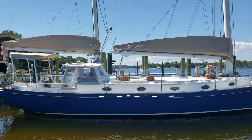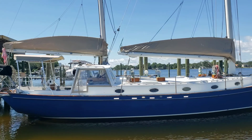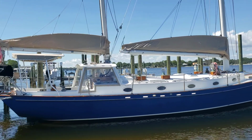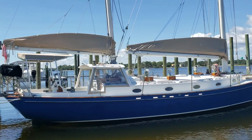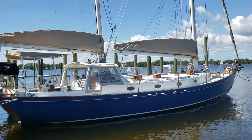What you're doing is able to carry on the tradition of traveling wherever you want to go. Thank you for taking the time to take the quick walking tour of Salt, the 1991 Russell Yachts 47 Centerboard Ketch.